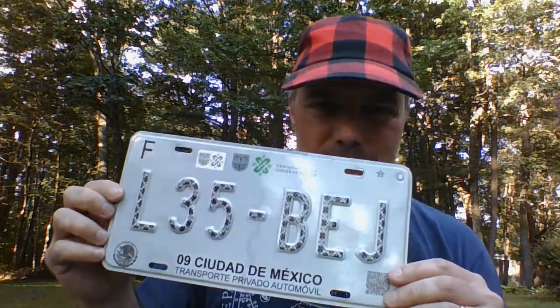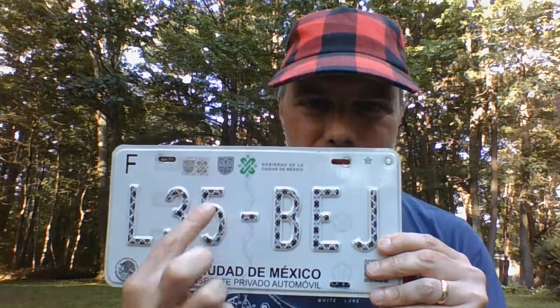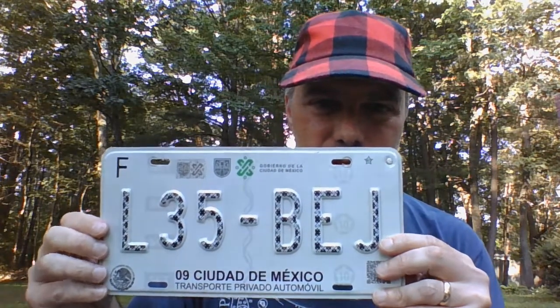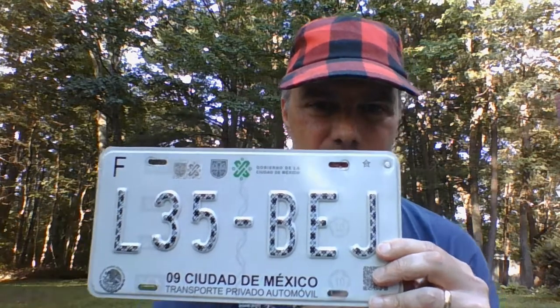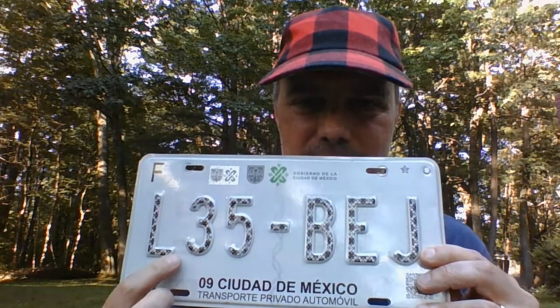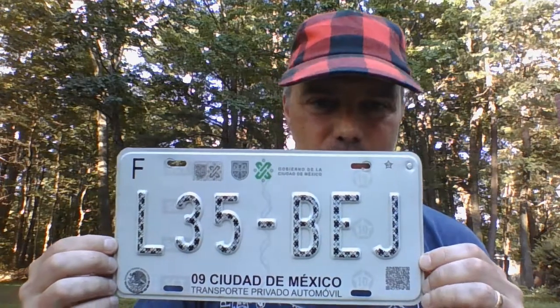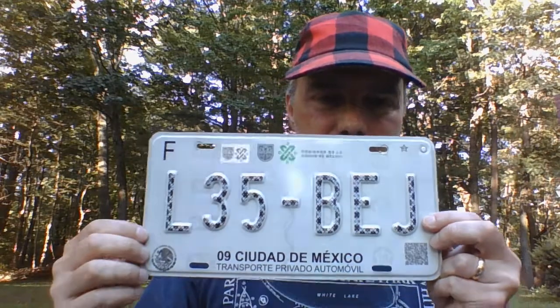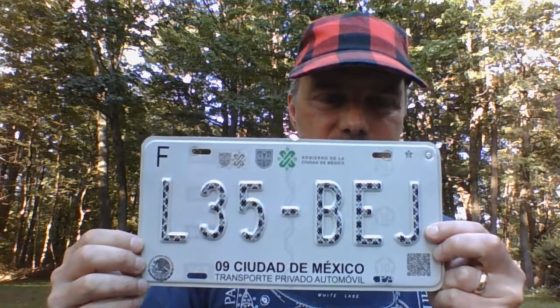A lot of other things on this plate going on. You can see the kind of intertwined security measure in the reflective Scotch light. You can see a number 10, which is some kind of security number, and then I think you can see an SCT, you can just barely see it. It's in the Scotch light as well. So a lot of security measures. So this is a current Mexico City plate. That's kind of cool.